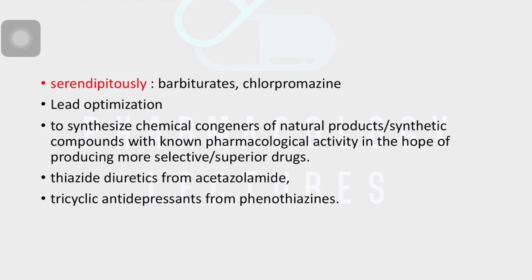Sometimes drugs get discovered serendipitously. What is serendipity? Serendipity means by chance. There are many examples of these serendipitous discoveries, and a few of them are barbiturates and chlorpromazine. These are drugs that were serendipitously discovered, meaning scientists were working on some other project on other drugs, and by chance they found some new activities, and from there a new molecule was discovered, and that is called serendipitous discovery of drugs.